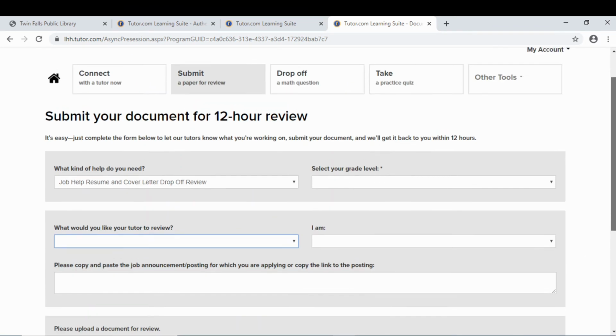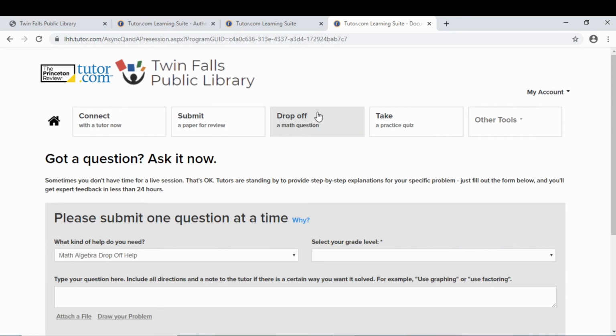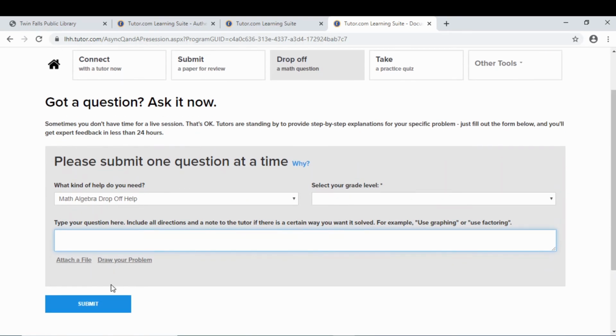You can also drop off a math question under this section here. You can get help in topics like algebra, trigonometry, calculus, and again, you can select your grade level. You can type in any question or any instructions. You can attach a file or you can draw your problem and then click Submit, and that will also go to the tutors and they will respond to you within 24 hours.